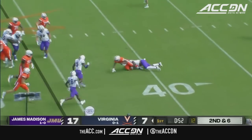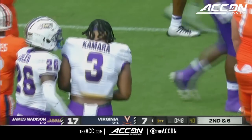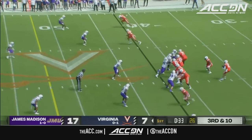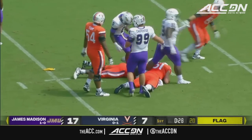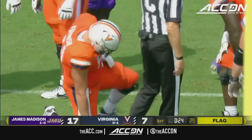Harrison in motion. Jones, the deep handoff, driven down. Kamara. We got to protect Anthony Calandrea again. Third stop for Mikhail Kamara. On third down, Calandrea tries to step ahead. He did not. The ball comes out. Penalty marker flies. Jalen Green with a sack.